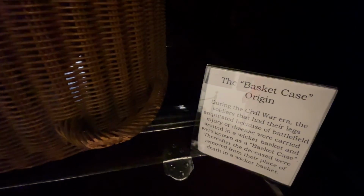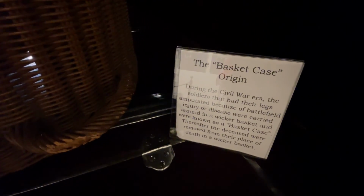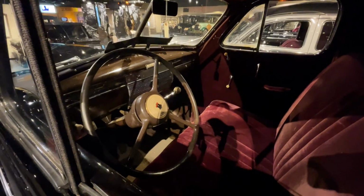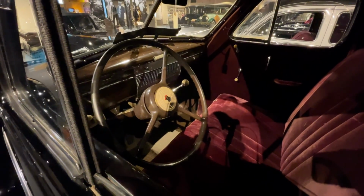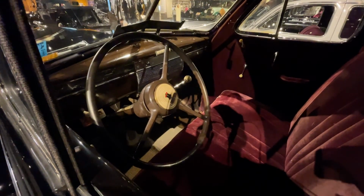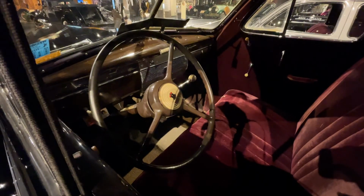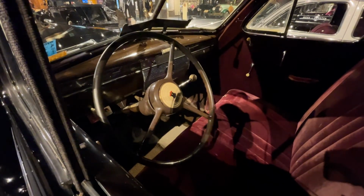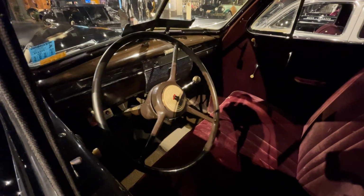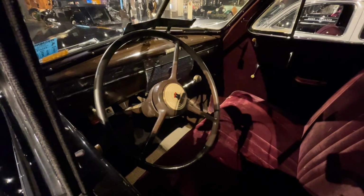It's called the basket case. That's what it says. Let me show you. You can pause if you want to read it. Check out the inside of it. Very old-fashioned. Doesn't even have an 8-track tape deck. Just a simple little radio down at the bottom. Probably can't see it, but trust me, it's there.